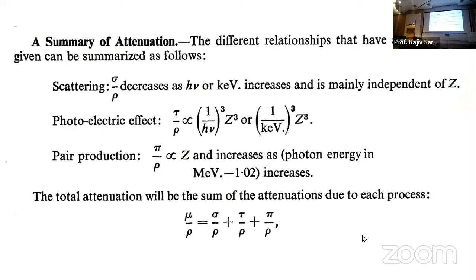So if you put everything together, this is a summary of attenuation, because finally, whichever way it is happening, we have to see how much of the beam is attenuated. So scattering decreases as energy increases, and is mainly independent of Z. Photoelectric effect is directly proportional to the cube of the Z or atomic number, and inversely proportional to the cube of the energy. Pair production is directly proportional to the Z and energy, and this is beyond 1.02. And when you add it all together, this is what you get in the total attenuation.